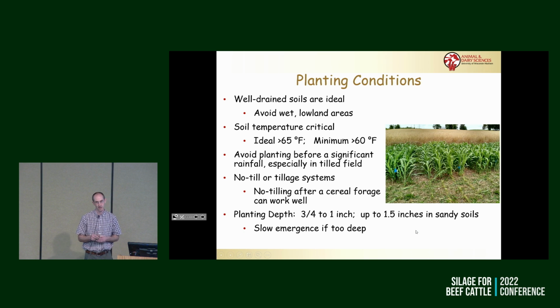So you want to be making sure to check your drill depths and your planting depths pretty closely. Just from experience, we've planted ours with a no-till drill, and if we get it much past an inch deep, it's kind of really pretty poor stands.